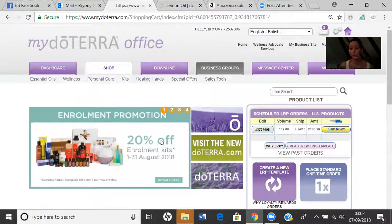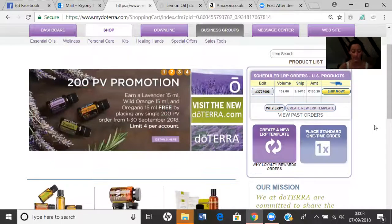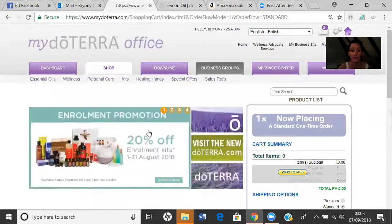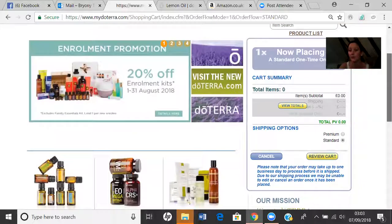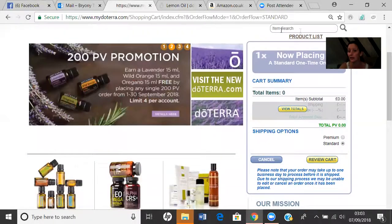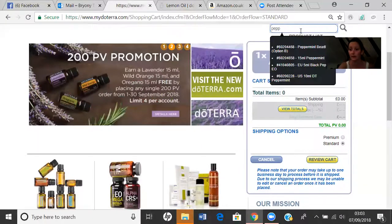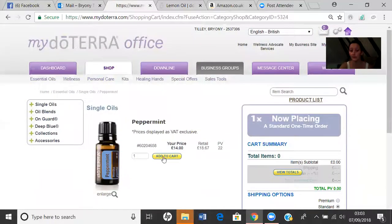You always have two options to order with doTERRA, and you can see them here. There's a purple box and there's a blue box. The first one is your one-time standard order. If you're going to do this, you still get your 25% off, so you're still paying wholesale prices, and it will still be delivered directly to you. What you can do here is use this bit where you search and click in the item. So maybe you're going to put in peppermint, and you could click on here and it will take you directly to it, and then you can add it to your cart.